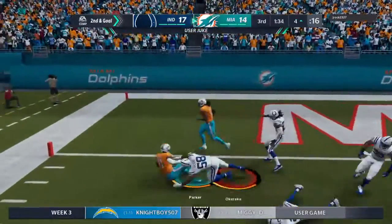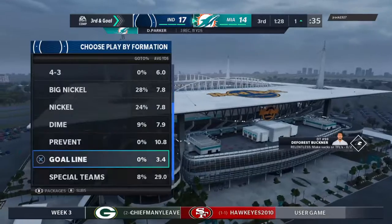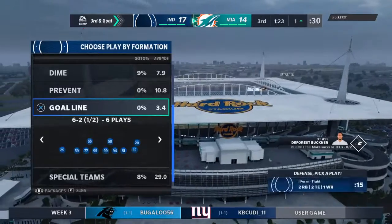They get this out left. And he's able to break out of one tackle, but then quickly brought down. That time the completion goes for 4 yards, and we're set up with a third and goal. It's now third and goal.